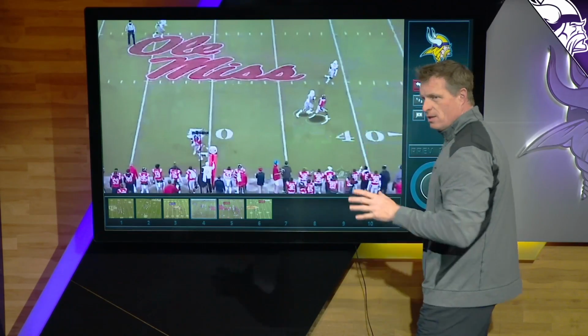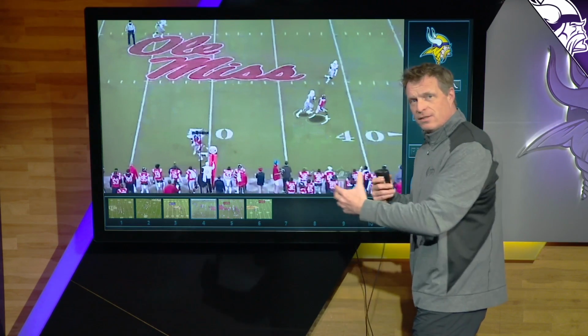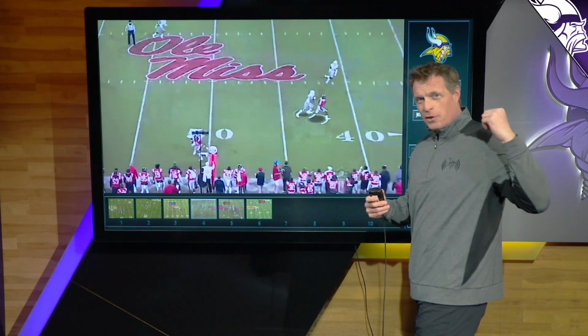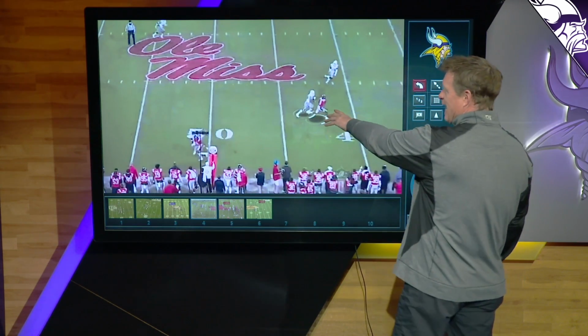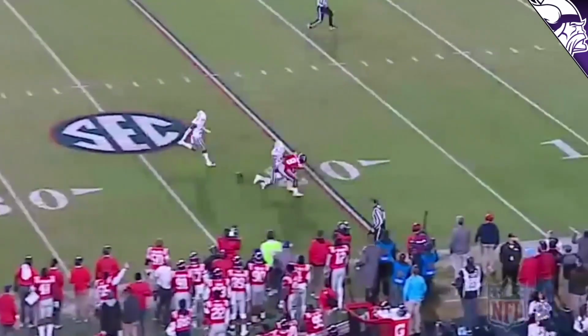One of the big mistakes that young DBs make, if they're behind someone, they'll want to look back too soon, and that creates space. That's why you don't run the 40 looking over your shoulder. He closes that gap, gets within arm's length, and then looks back and then makes a play on the football.